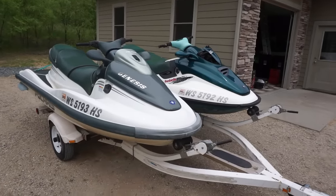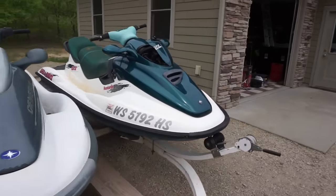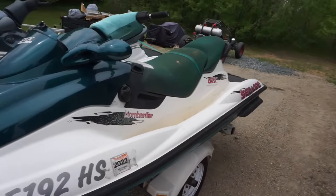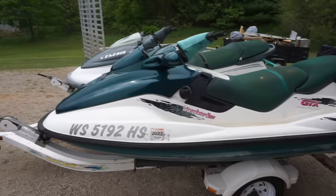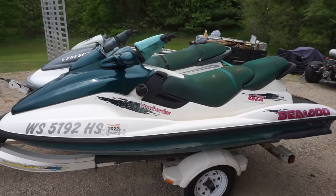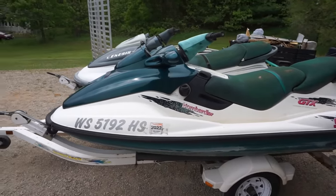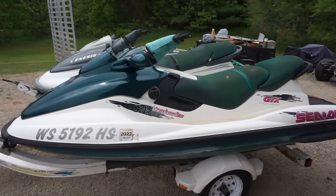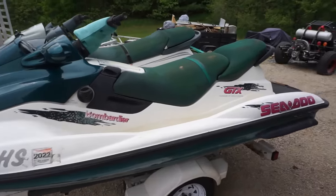First ride went really good. It revved out completely, this one did. Super smooth, ran perfectly. Everything was going perfect until I got kicked off the lake. Apparently, you can't ride jet skis at speed. You have to make no wake with jet skis.